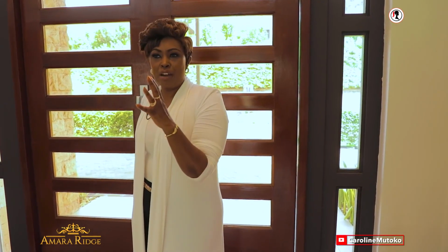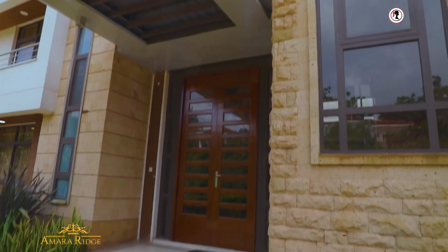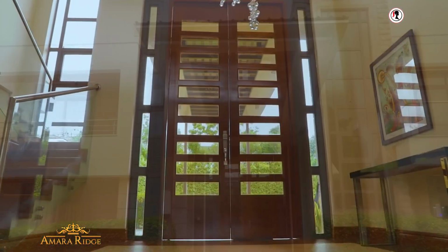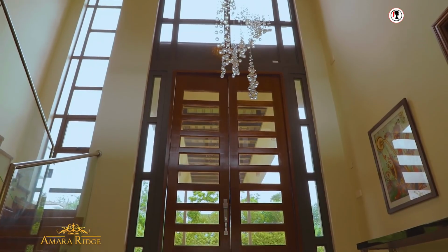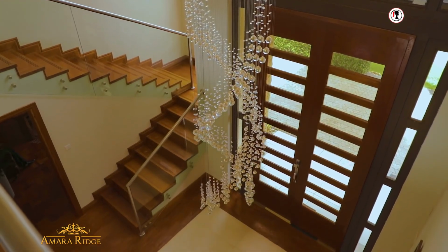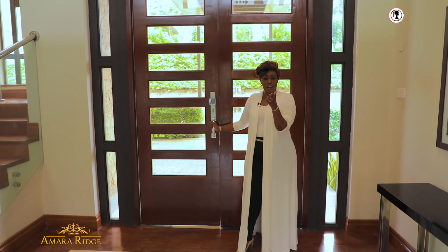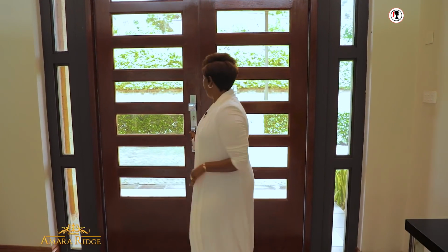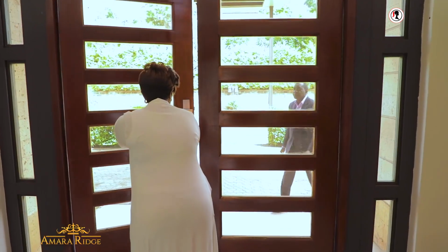What I'm loving about it is the light, the size of the doors and the windows, and also this door. It has to be seen to be believed. But because I don't get to tell the story about Amara Ridge, the architect behind it, architect Paul Oburu, does that. Let me let him in. This time I get to welcome him in. Where is he? Ah, there you are.